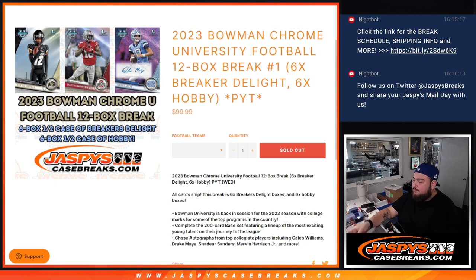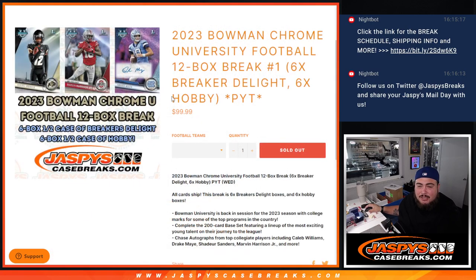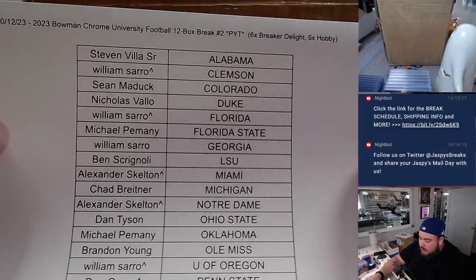This stuff is fire. Now, of course, with the contract with the NCAA and the NILs, they're able to make products again and try to get that Bowman first feel on the football side. So of course, chasing some prospects of players that are still in college. Some of them may be first year, some may be a prospect already, second year, third year. But chasing some big names like Travis Hunter, Shedeur Sanders, Marvin Harrison Jr., Drake Maye that are future first rounders in the NFL. So here's everybody there, guys.